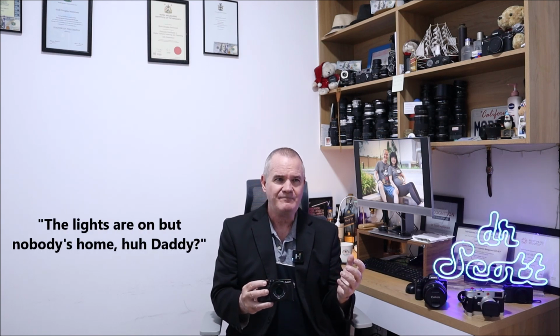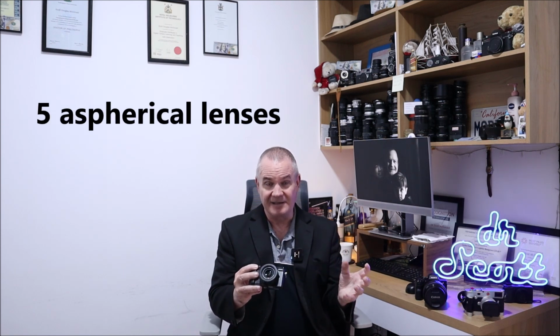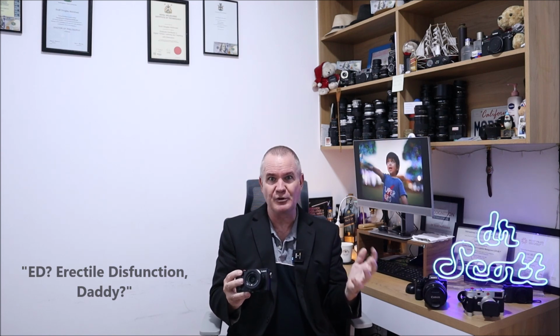So anyway, it's a nice lens. Now just to talk about the lens specifically by itself before I even get into the camera, I can tell you that it's made up of 11 elements in 8 groups. So again, for a small, compact little lens, there's a lot of glass in there. Now to break down those 11, there's 5 aspheric lenses in there. There's 8 aspheric surfaces, and there's 2 dual-sided aspheric ED lenses. And ED is extraordinary low dispersion lenses.